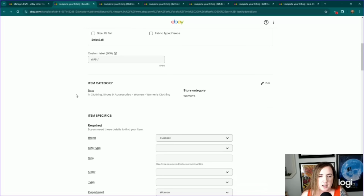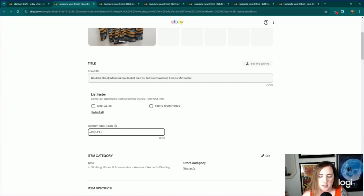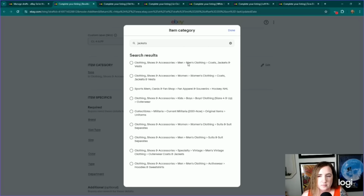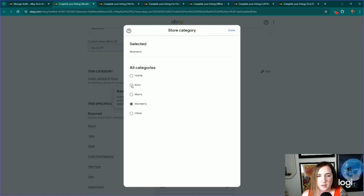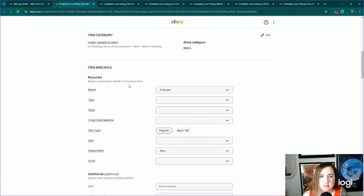All right, next up, we need to add our SKU, which is CL-4. That's my closet rack 4. Got my cost of goods in there. Changing this to men's jackets. And at this point, we have already uploaded the draft and the shell of it and added some information in bulk, the way that we upload things. So I'm just filling in the rest of the details.